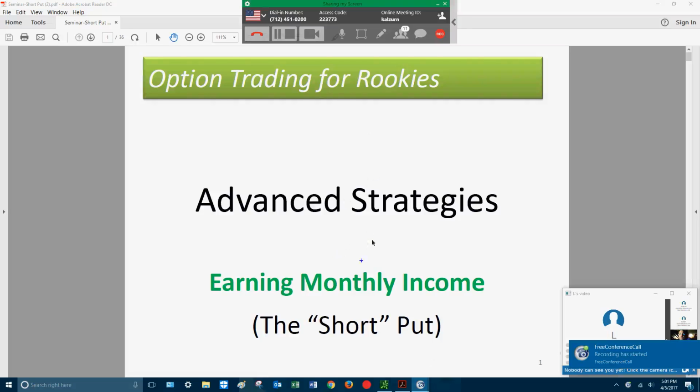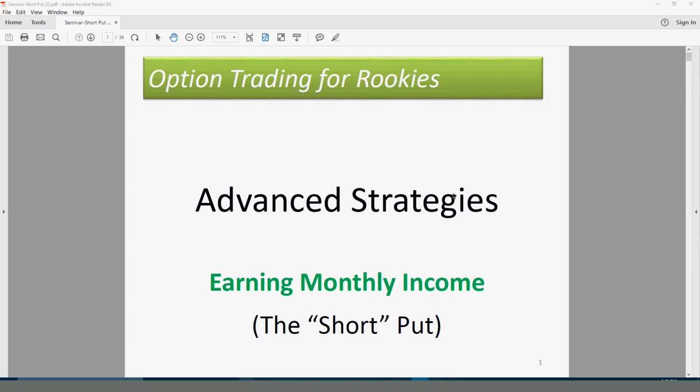All right, advanced strategies. Earning monthly income. The key to this thing, we're going to do something called the short put. And really the key for this whole thing is I want you to see how easy it really is to learn to trade. This is not anything that's that complicated. Once you understand it and you're comfortable with it, it really doesn't take that much time in the course of your day.